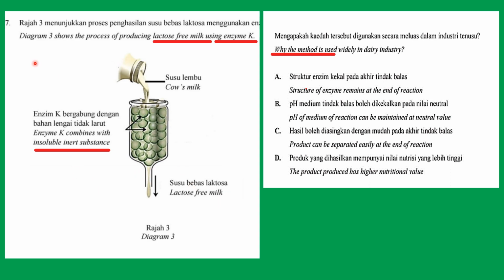So we can conclude here that enzyme K is a lactase that has digested the lactose in the cow's milk into glucose and galactose. Okay, think of Lady Gaga, lactose digested to LA for lady, lactose digested to GU for glucose, and GA for galactose, right? So in this way, the lactose-free milk is produced, which is suitable for people who are allergic to lactose, okay, the lactose intolerant people. So these lactose intolerant people, they cannot drink milk that has lactose in it, right? It will cause them to have stomach ache and other allergic reactions, and also diarrhea. So this is how lactose-free milk is produced.